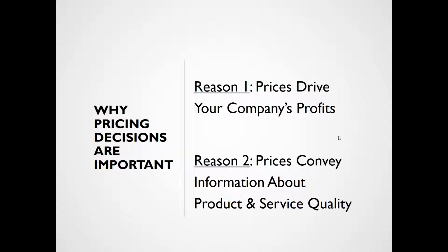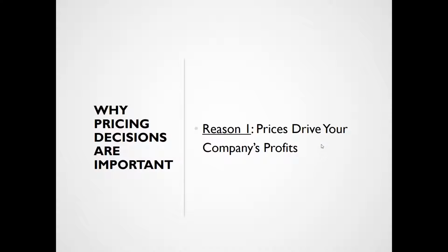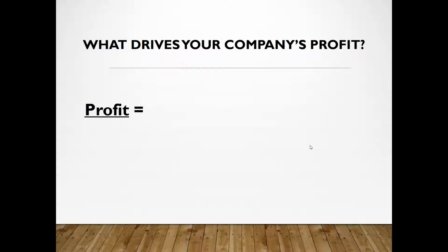Now, I'm going to cover two important reasons, perhaps the most important reasons for the importance of pricing decisions. One, price as a driver of your company's profit and the most significant driver of your company's profit. And then prices convey information about your product and service quality. So price is more than simply the dollar value. It is also a signal about your qualities. It's what we will look at. Let's start by looking at the pricing significance of driving your company's profit.